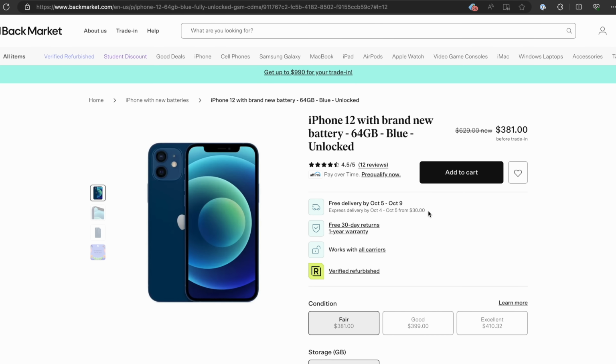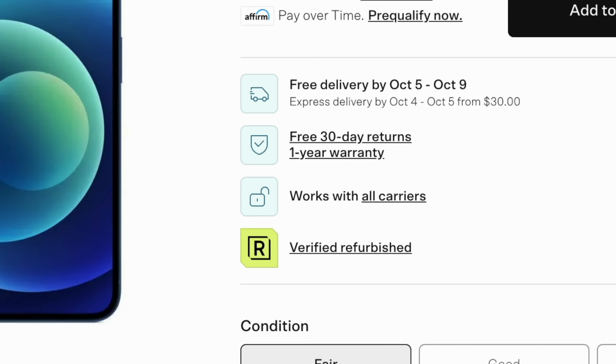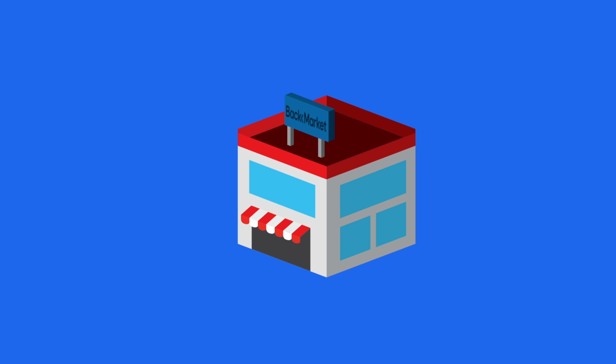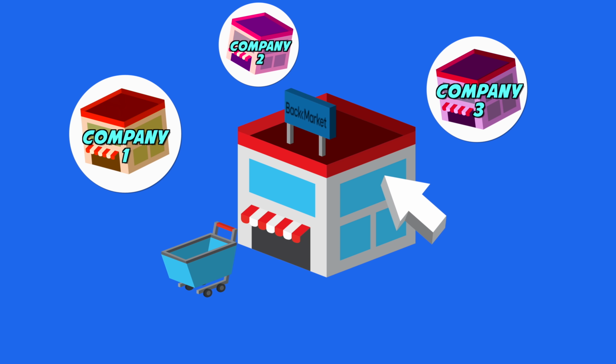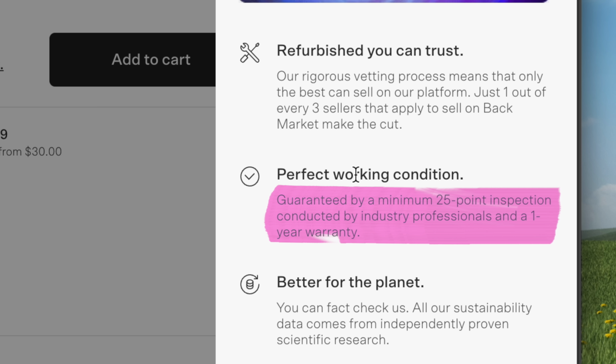Actually, that's something interesting. So this is an iPhone 12 with a brand new battery. They're very clear that it is a brand new battery. So with this, it's verified refurbished, which means that it is refurbishing that you can trust. Just 1 out of 3 sellers applied to sell on Back Market make the cut. So the way I understand it, Back Market is a marketplace. So not all items that you purchase from Back Market are coming from that actual company. So there are other companies who refurbish, but they do say that it's guaranteed by a minimum 25-point inspection by industry professionals and receives a 1-year warranty.